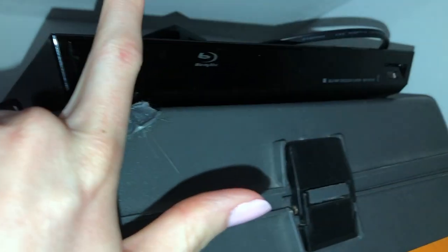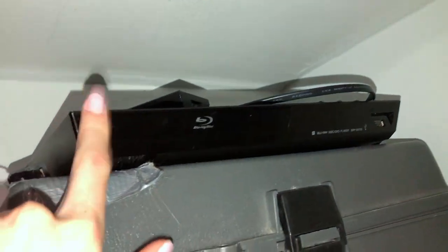But yeah, and then here's my three bubbles. Look at, see, one, two, three. Two pink, one blue. Then here's my Blu-ray player that I don't use because, yeah, it is a, wait, where is it? It is a Sony Blu-ray player.